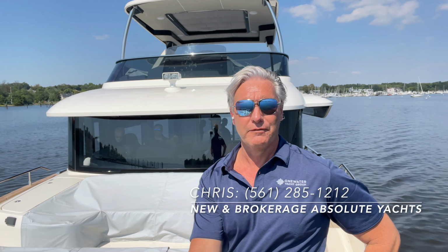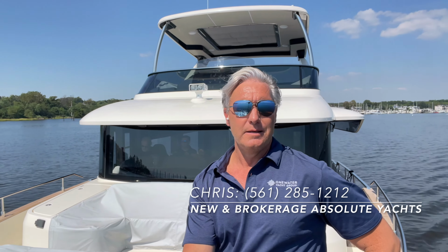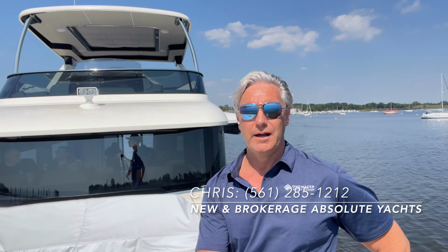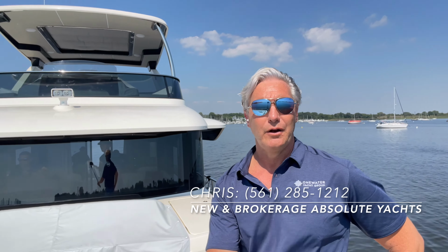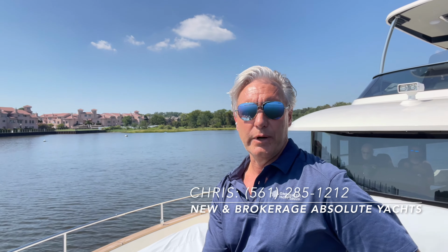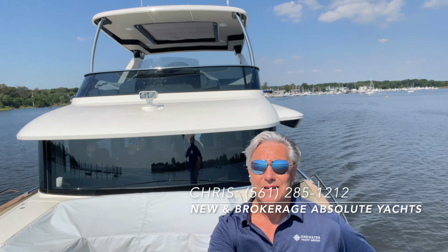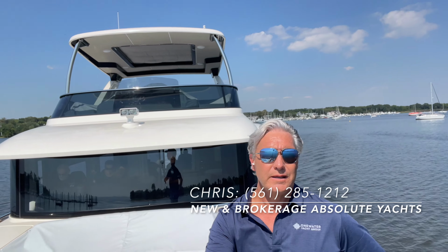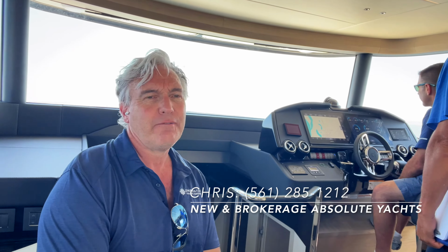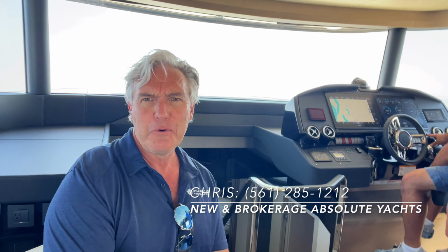Okay, so the fun part of survey day is the sea trial, of course. We are leaving the marina, and we're going to take the Absolute 58 Navetta for a real sea trial. It was really hot on shore, but now that we've just gotten away from the dock, it is absolutely gorgeous. We're getting a great breeze out here, and this boat is absolutely gorgeous as well. So, we're going to see how she runs.